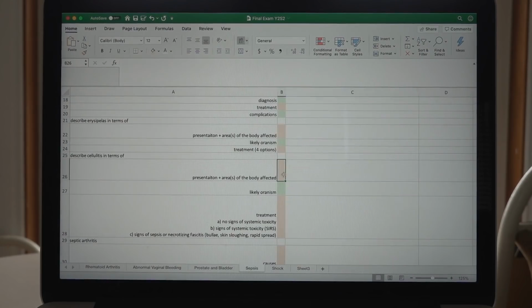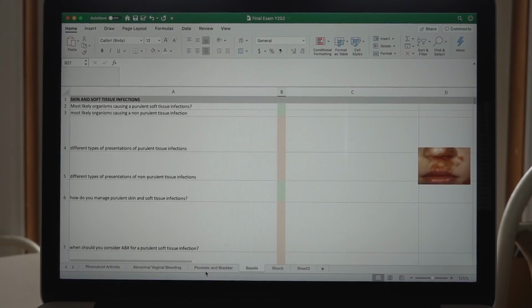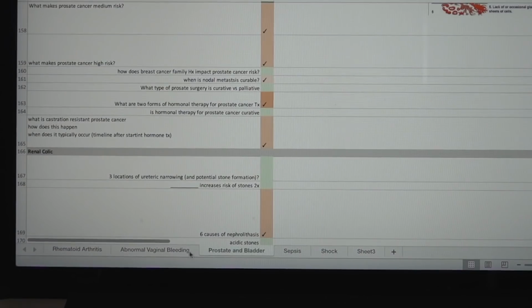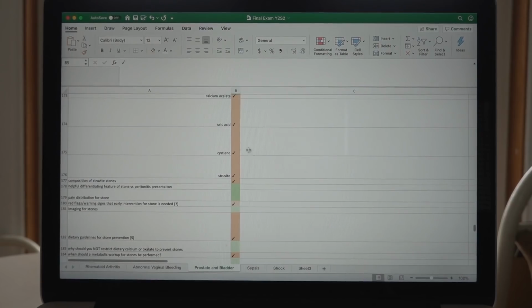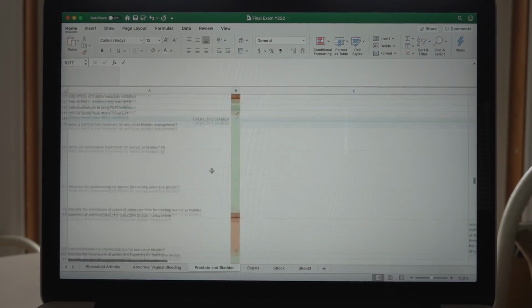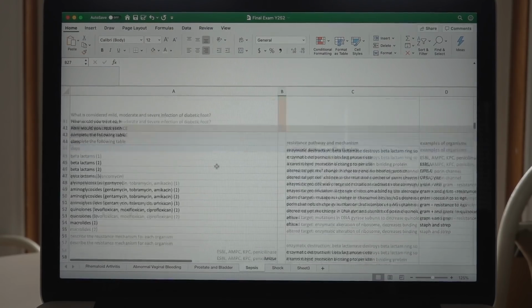I also add this extra column in between the question and the answer. I can color code these cells green for good to go, or orange, need to come back and review the question again. To further organize my Excel, I have sheets running along the bottom by subject because in our med school, we do a different subject every week. And then within the sheets, I subdivide it by lecture, demarcating a new lecture by putting a gray horizontal bar across the page. This helps me compartmentalize my studying. And then this way, I can really focus in on my weak areas.